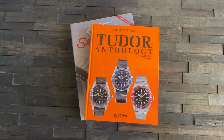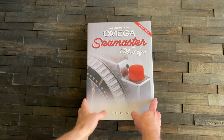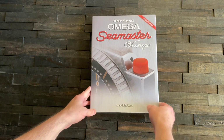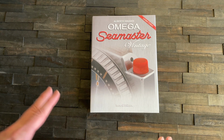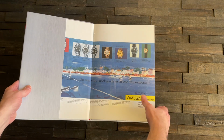Omega Seamaster Vintage. As my love affair with Omega continues and I start getting into the older variants, particularly the Seamaster, I was delighted when this book came out. It's so funny, Alberto, you've made so many of my favorite books that I rely upon for my hunting and my overall enjoyment of horology. I couldn't be more grateful to you. They only made 1,000 of them, so this is 161. So go and get yours. Yes, the Omega Journey Through Time is a fabulous book, but this book trumps it for zooming in on the Seamaster vintage models, and you're going to see why in a hot minute.